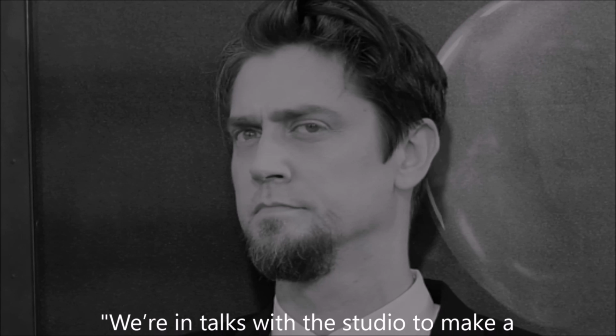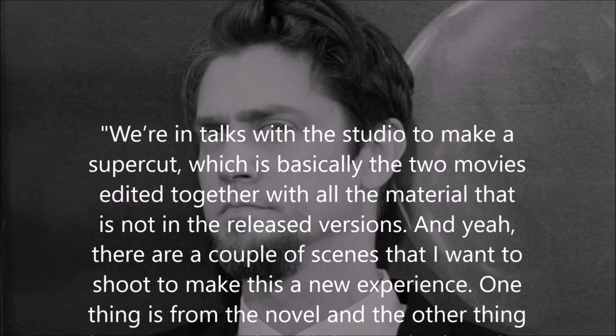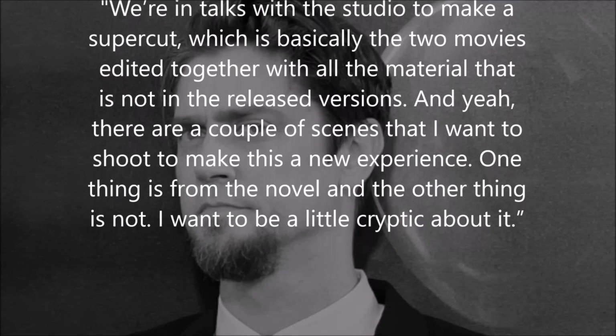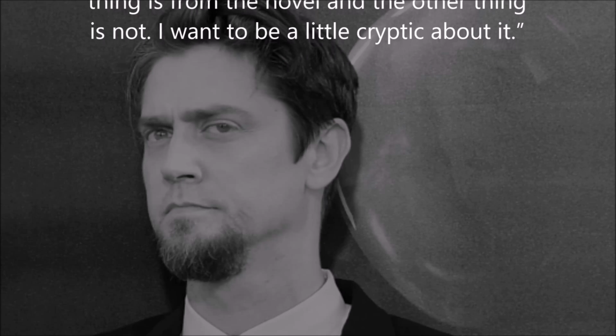This ties in with the fact that Muschietti has also said that he's working on bringing new scenes to the movie for the Supercut, and in an interview with ET, he stated, "We're in talks with the studio to make a Supercut, which is basically the two movies edited together with all the material that is not in the released versions. And yeah, there are a couple of scenes that I want to shoot to make this a new experience. One thing is from the novel and the other thing is not. I want to be a little cryptic about it."